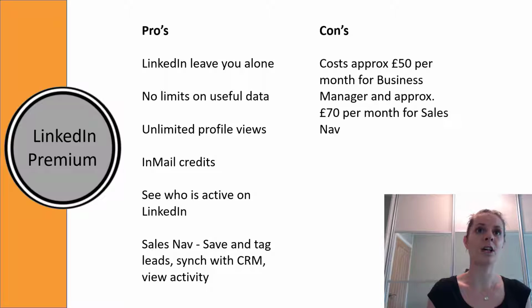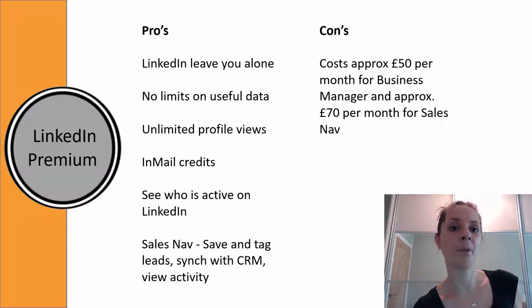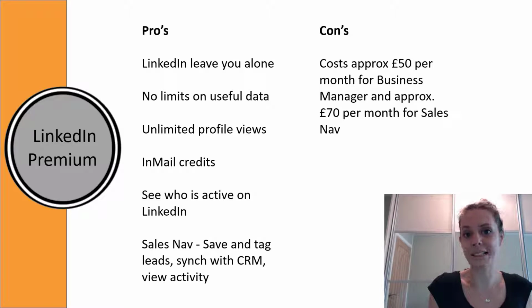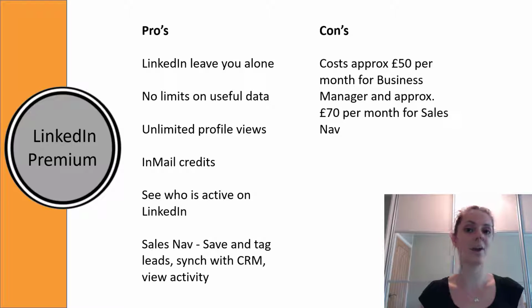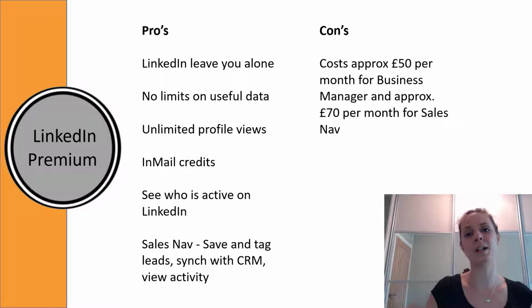Now, in-mail credits are essentially messages that you are able to send to people when you haven't even connected with them yet. And according to LinkedIn stats, people get much better responses when they contact someone by in-mail. Personally, I'm not so sure about that, because what I teach is a whole connection strategy for LinkedIn that doesn't just focus on having a few free credits to be able to go and message somebody. I would argue that I would want to connect with that person anyway, and then if they accept, I'm able to send them a message.